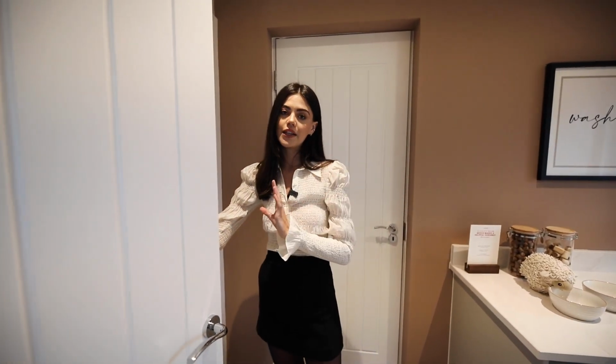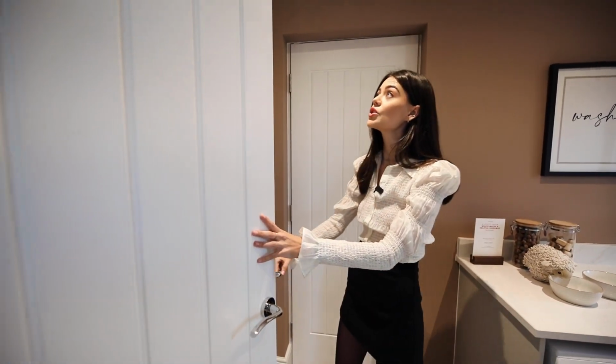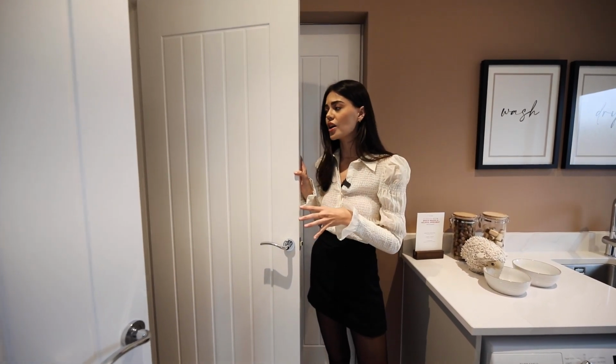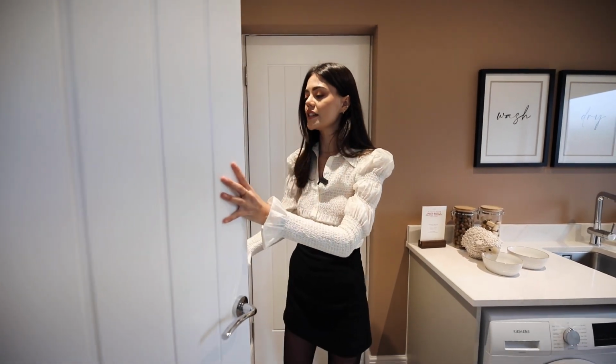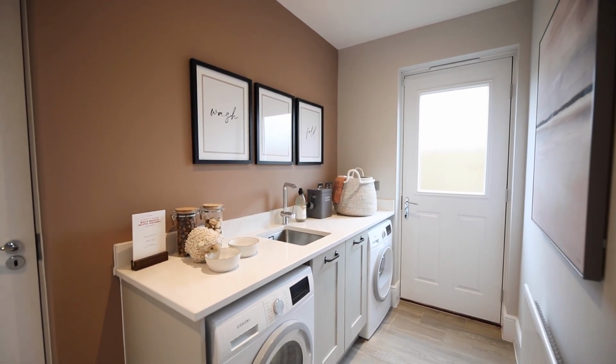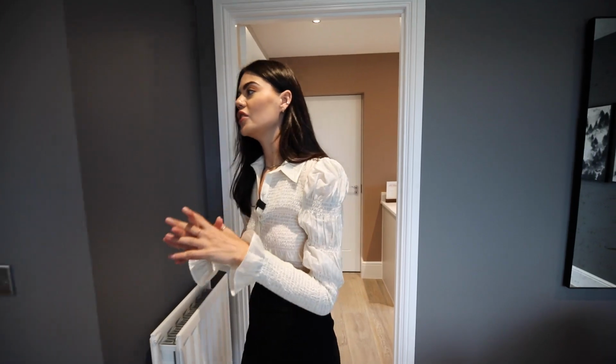And then behind here we have a closet as well. Honestly, the cupboard space in this property is so incredibly impressive. There's no reason for there to be stuff anywhere. All your belongings would have a place. So let's head through and have a look at the Snug.